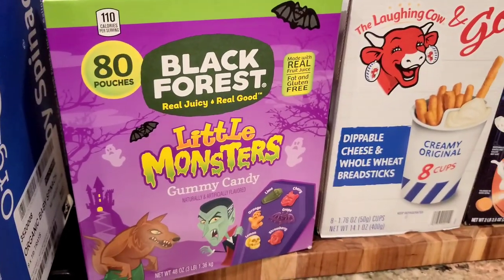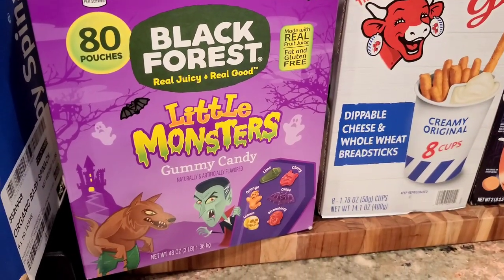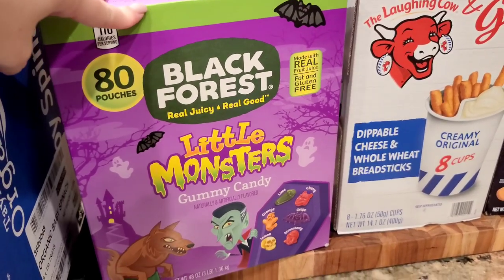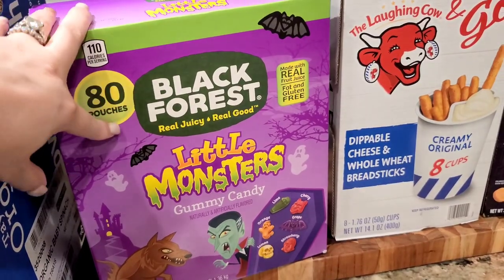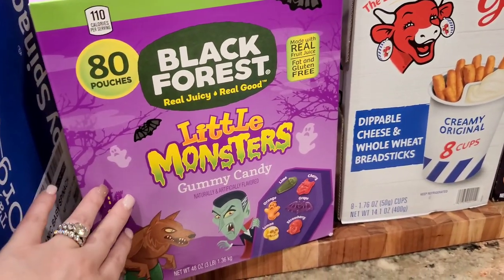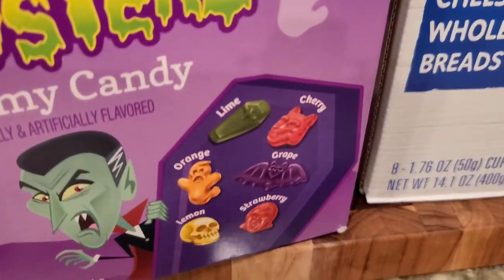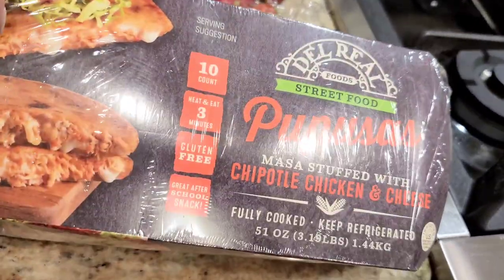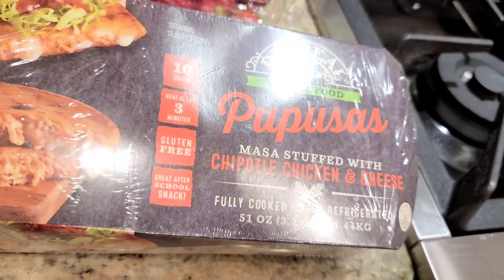Needed to get more fruit snacks for the kids, and surprise, it is Halloween themed. They are going to love these. We really like the Black Forest brand of gummies. They are really good. And how cute are these? These look so good.